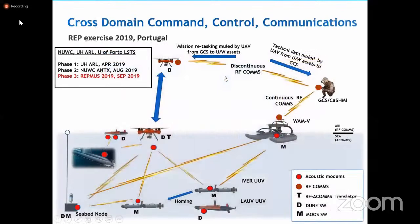Another example would be more complex. This took place in the REP exercise in Portugal. We have a surface vessel from the University of Hawaii. We also have a seabed node from the University of Hawaii. And then we have the UVs from the Laboratory, the gray ones here, and the UVs from Porto University, the LAUV. And then we also have this exotic flying modem, the helicopter that can take off and land in the water.